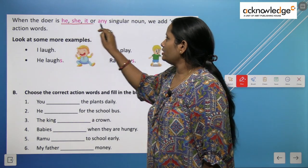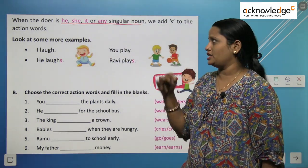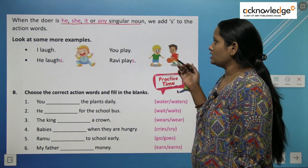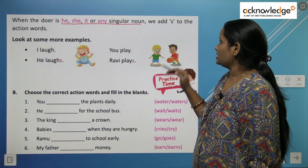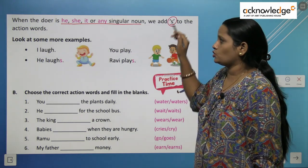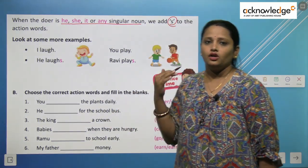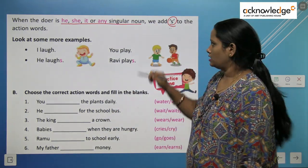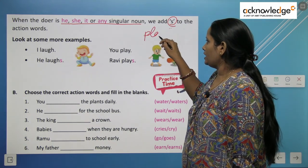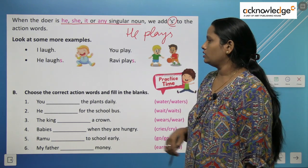So when we are talking about any singular noun like he, she, it, so these are singular nouns. Rahul, singular noun. With these we add S to the action words. So whatever action word is there, what we have to do? We have to add S to it. Like play becomes plays with he.